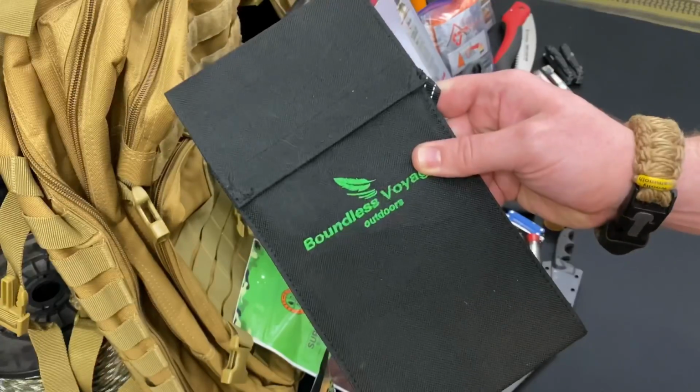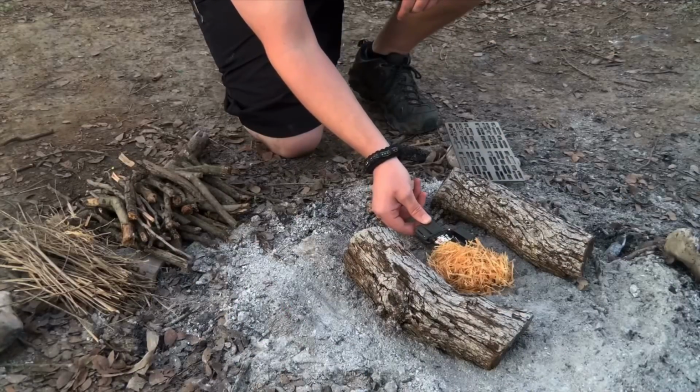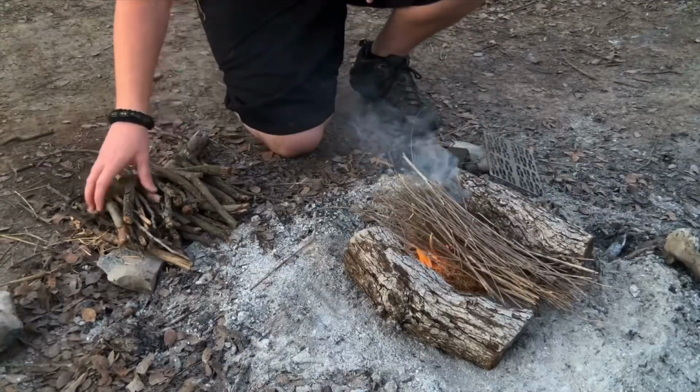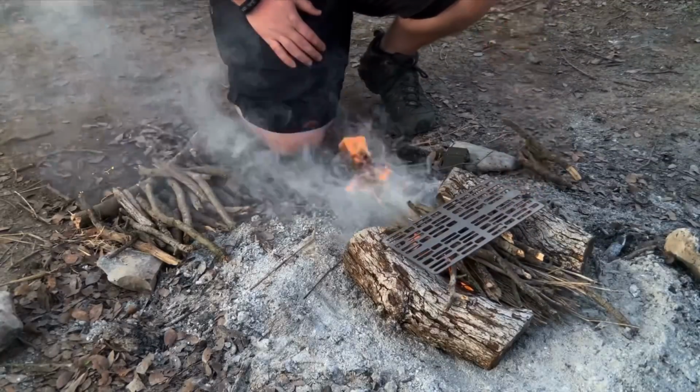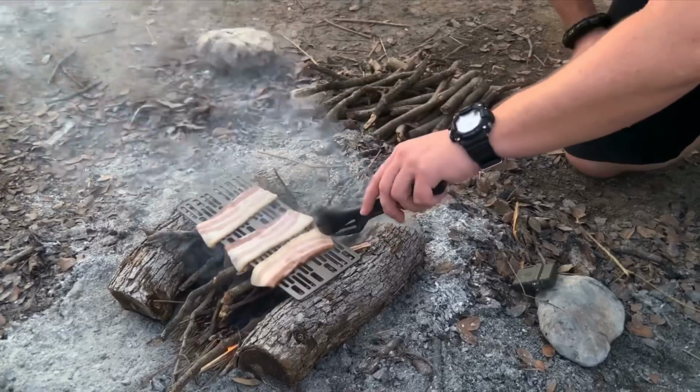Yes, please. So this is a grill by a company called Boundless Voyage. This is a titanium grill. If you want something small, very, very lightweight, something ultra portable to be able to cook on a log or a rock after you've caught your fish, this will fit some pretty good eater fish too. You're good to go.